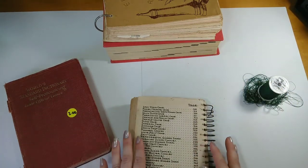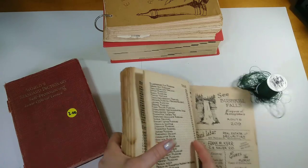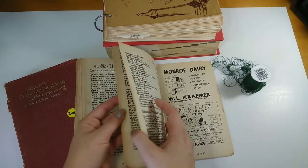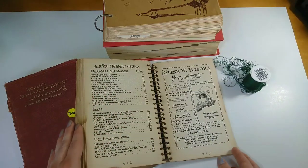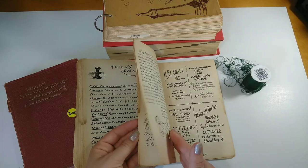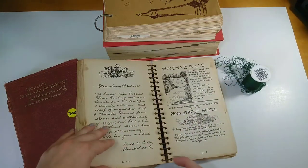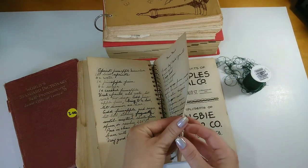Oh, that back page is just barely there. Are those different ads? They're like different ads to get them published. That's cool, guys. Oh my gosh, I don't know what's cooler, the ads or the handwritten recipes. That's so cool. There's quite a few of them, actually. I didn't even see those when I was looking at it.